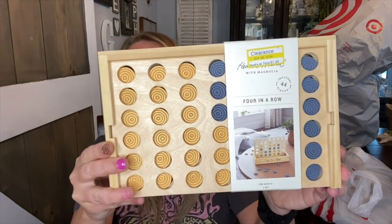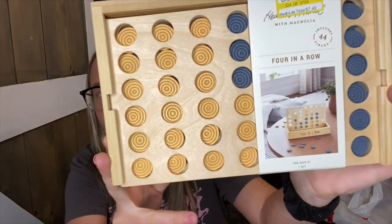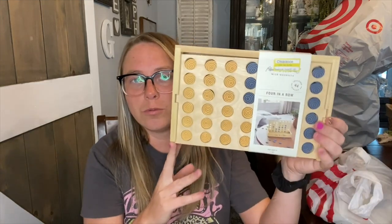So moving into Target, all the stuff I got from Target was secret clearance items, besides this one item right here, which I couldn't help myself. It is the Hearth and Hand tic-tac-toe, 4-in-a-row kind of thing. This was originally $14.99. It was 50% off for $7.49. This will be cute for when you have company or when I have my nieces or nephews over to our house, they can play this game. And I love that it's made of wood.